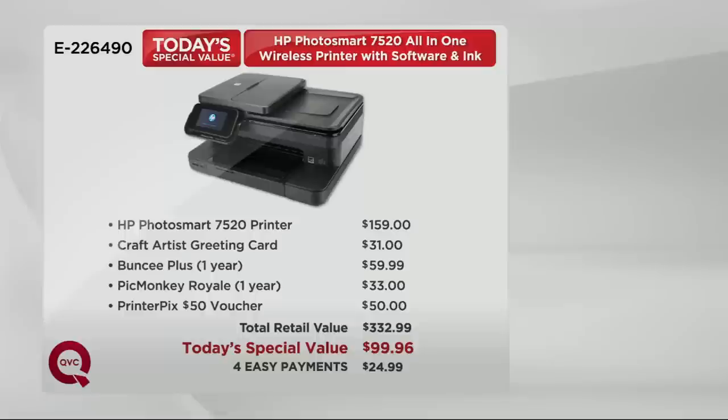Pardon me, this is the Photosmart 7520. It's what they call an all-in-one. It does everything. And then we also are going to give you the software, and we're going to give you the ink. It normally goes all by itself for $159. Our Today's Special Value price is $99.96.